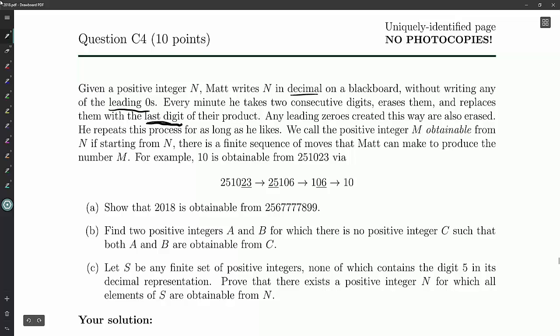Anyways, any leading zeros created this way are also erased. So if you have something like 1, 0, 1, and I multiply the 1 and the 0, it gets replaced with the 0. But we ignore that, so we would just get 1. Same thing with, say, a 2 and a 5 and a 1. Those guys would be 10, but we don't write the 10. We write the last digit, because we read questions carefully. But that would be 0, 1, and we don't write the 0. That sort of thing.